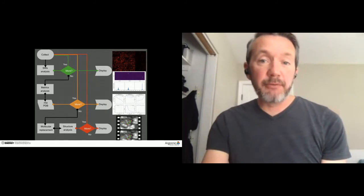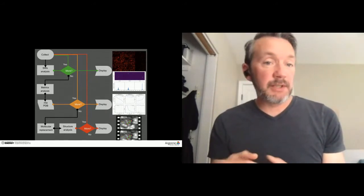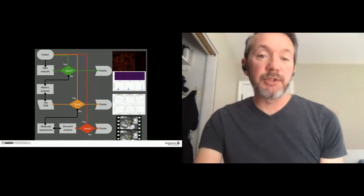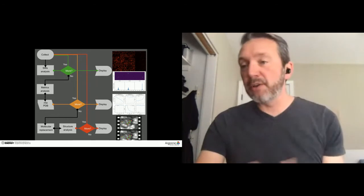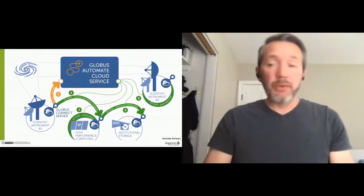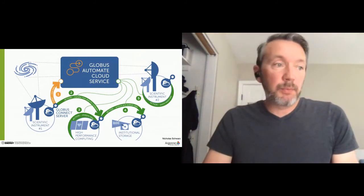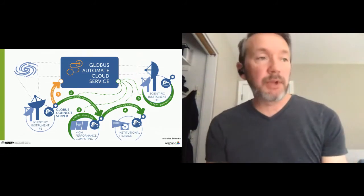This is a simplified version of the flowchart where we collect the data at the top. We take these still images, and the most important thing we need to know is whether we want to continue to take more data or move on to the next. Basically, we're trying to train the computer to do this instead of us. To do this, I've used the Globus Automate Cloud Service. Globus is out of Chicago, I think, and they're related. There's a big group of them here.